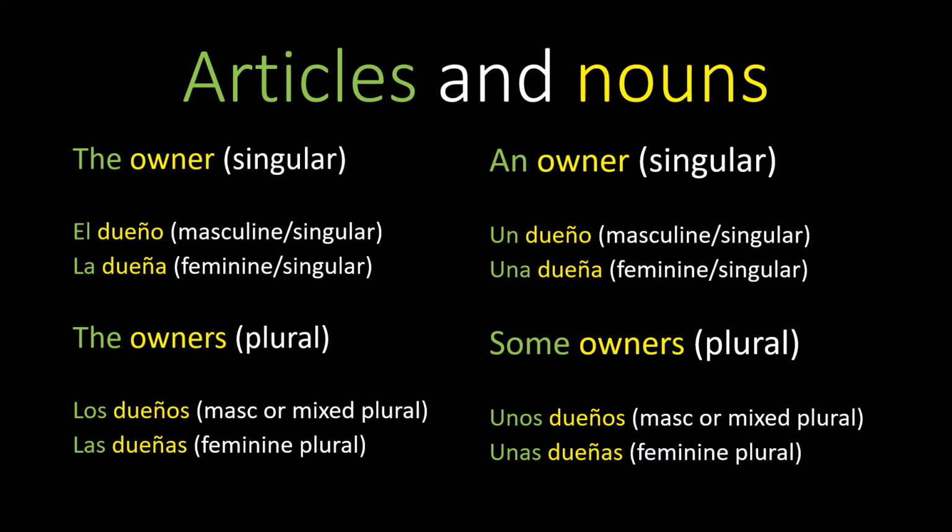Now, if you're not referring to any specific owner, so you don't need the word the, but rather a, you would say un dueño for a man who's an owner. Una dueña is a woman who's an owner. Unos dueños, this could be a man and a woman, or perhaps two men that own something. Unas dueñas, this is two or more women that own something.